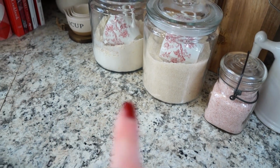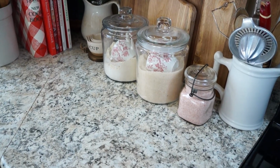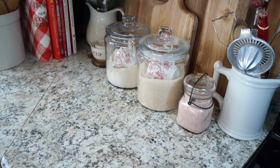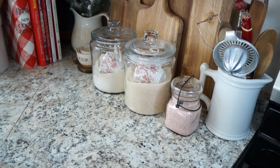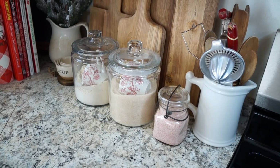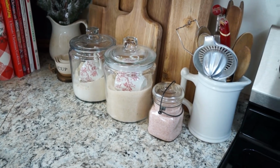And I have my flour, sugar, and salt all out and ready to go. I feel like the more things that I have out and ready and the less things that I have to bring out every time, it just makes things so much easier. And not only does it look really pretty to me, it looks very homey and cozy, but it's also so functional because I don't have to get out my canisters every time that I go to cook or bake.